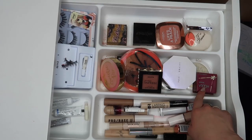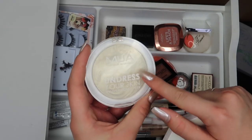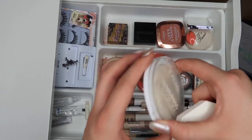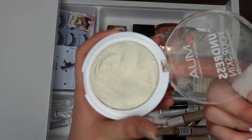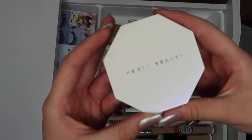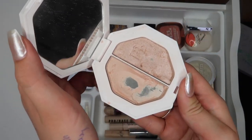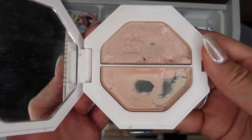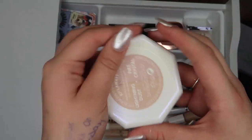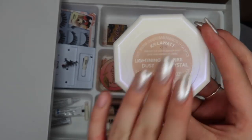This section I have highlighters and bronzers. So these are the two that I use the most. So I have the MUA Undress Your Skin in the shade Iridescent Gold. Sophie also has that. Then this is my favourite highlighter of all time. I have the Fenty Beauty highlighter. As you can see, I have hit pan and put in Lightning Dust and Fire Crystal. I love this.